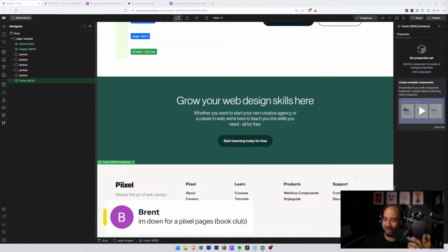I'm down for pixel pages. That's actually a good one. I like that. Pixel. We could just everything. It's got to start with a P. Everything's got to start with a P, like a pixel pages for the book club.